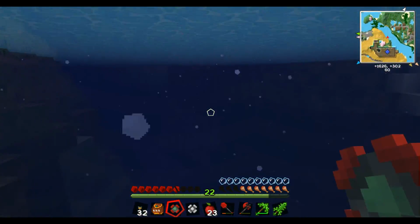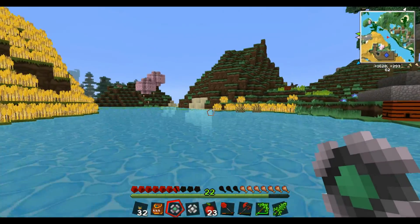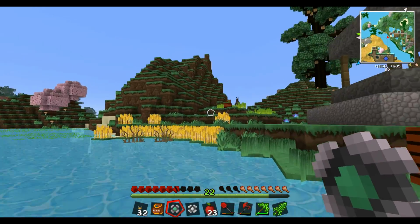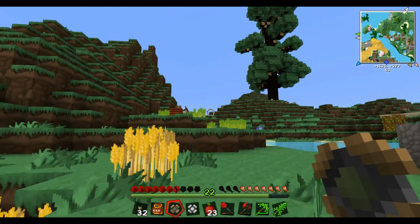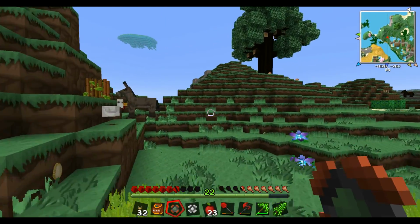Now that can be anything from a dog to a horse to the Ender Dragon. I don't know. It could be the Wither Boss. It could be a ghast. It could be anything. So I'm gonna get away from the compound.